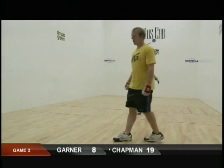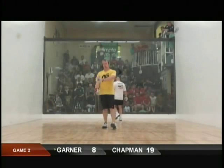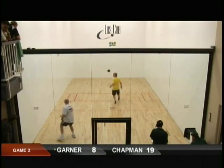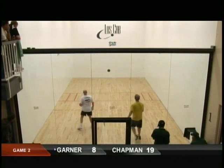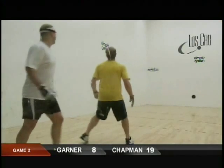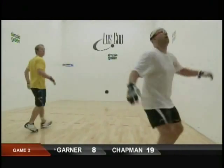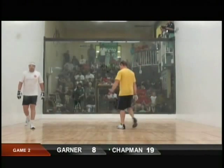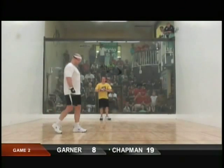There's a nice shot right there from Allan Garner. The more you keep Dave Chapman on the court, the better it's going to be for you. Not necessarily. It's actually Allan that's the more tired guy in there right now. Dave is prepared to play 3+ hour matches, Dave. And amazingly, it looked like Dave just trying to get that ball back, but the way he hit that ball, he made the adjustment and rolled that ball flat.